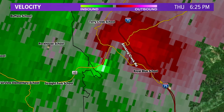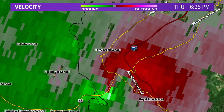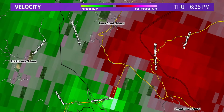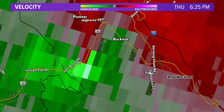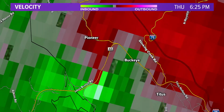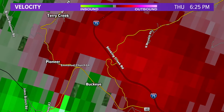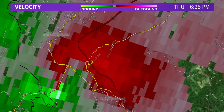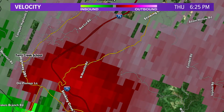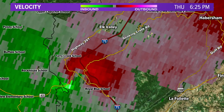But up in Campbell County along I-75 near Royal Blue School, north of there along Stinking Creek Road and near Terry Creek School. So if you're in Pioneer, you need to take shelter. If you're near Buckeye or Titus, you need to be moving into the lowest level of your home right now because the cell is coming over you. And looking down ahead, if you are along North Meredith Road and along Stinking Creek Road east of I-75, near Campbell Road, Adam Hollow Road, those areas need to be taking shelter.